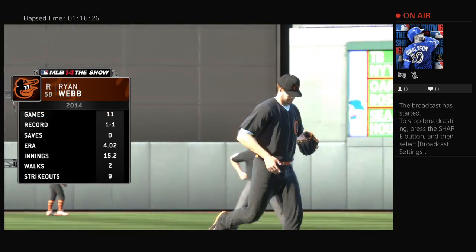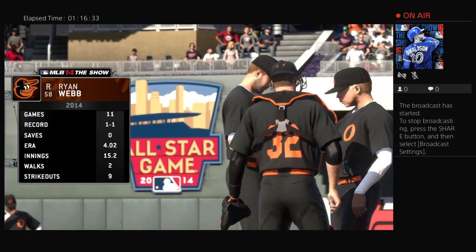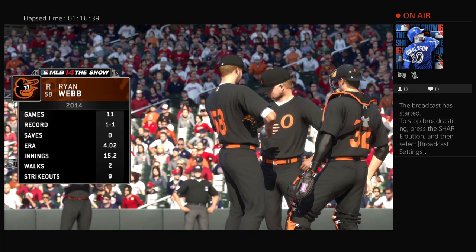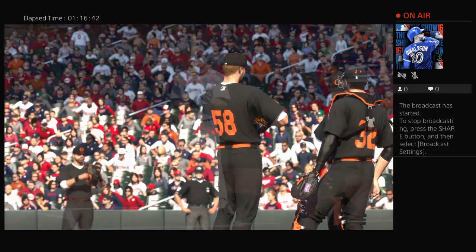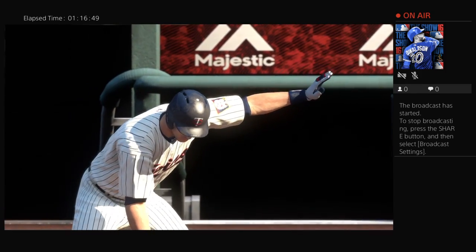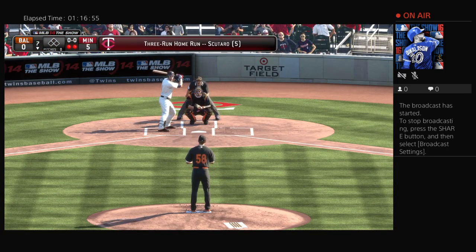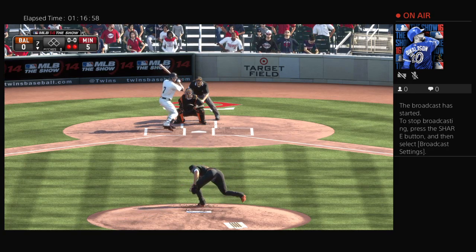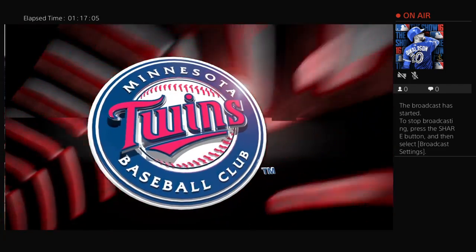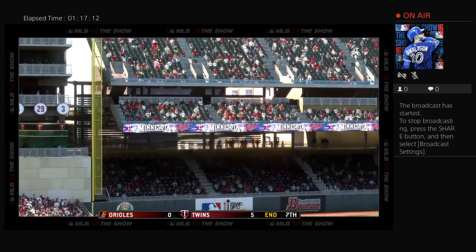Ryan Webb will get the ball looking to get the final out now here in this 7th inning. Joe Mauer will be the first one to greet him as he'll start fresh here with the bases empty following the home run. Check swing here and a little looper. Escudero is there and the side is retired. But the Twins do strike for 3, all coming on this 3-run home run. We'll march on to the 8th.